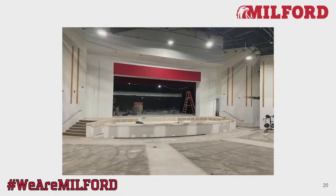We also have a system where we can put a temporary stage platform in there so that we could use that as a stage, or we can open it up and use that as an orchestra pit or for additional seats for audience members.